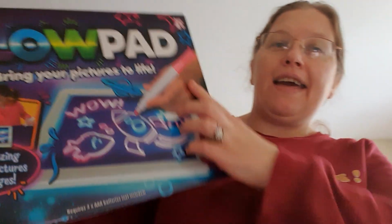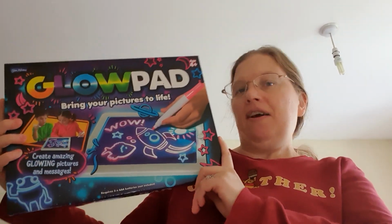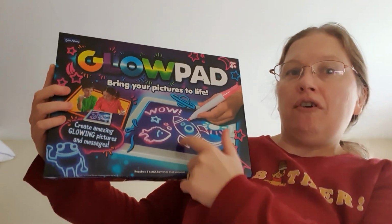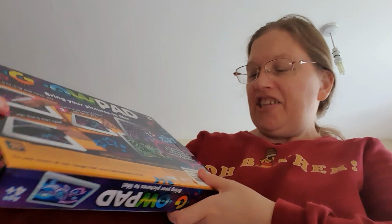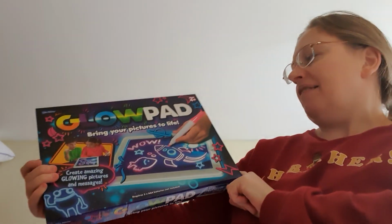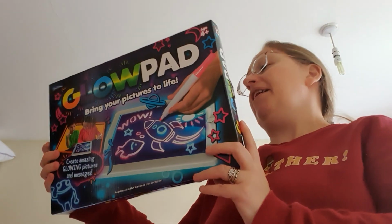Next one is this glow pad. Stephen picked this up because he thought Ben would really like it. Again, school said he's got into art. He likes making marks on a bit of paper, so I thought he'll enjoy this one. Basically, you've got some special pens in there somewhere. You draw on it, you turn it on and it lights up. He'll probably enjoy all the lights. We got this yesterday from Smith's. I think this is about £12.99. Obviously it needs batteries, it requires 3 AA batteries, not included. So we thought he'd probably enjoy that one.